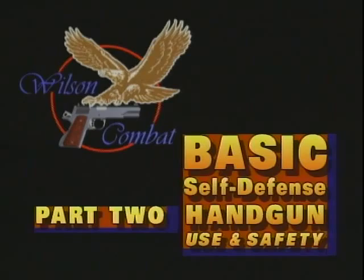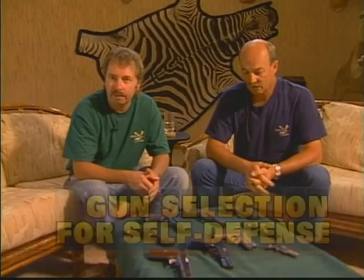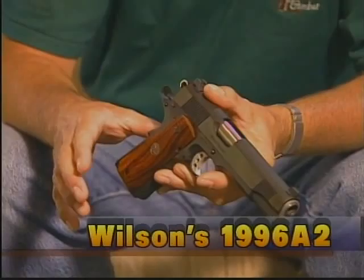Okay, what we have in front of us here is a fairly wide selection of high-quality, defensive-type handguns. Ken and I both agree that the 1911-style gun with the modifications that we both like, this new Wilson 1996 AT pistol, is our choice of a defensive pistol. If we have our druthers and we get in a serious confrontation, this is the gun we hope we have with us.